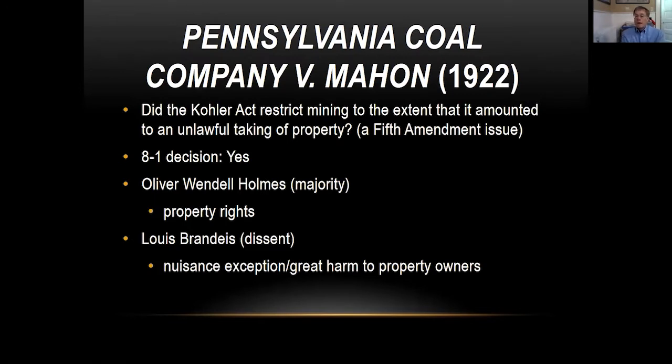Pennsylvania Coal v. Mahan is, from what I understand, and I'm not an attorney, a really important case in American legal history. The key question in the case was, did the Kohler Act restrict mining to the extent that it amounted to an unlawful taking of property? So it became a Fifth Amendment issue, of course, when the Kohler Act was passed. The decision was almost unanimous, and the decision was yes, this was an unlawful taking of property because you were denying Pennsylvania Coal access to its property, its coal.